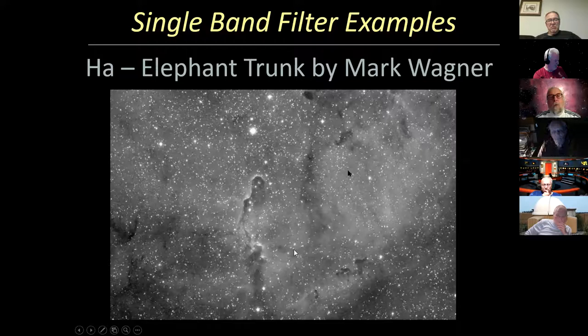But just a little background on it. This was taken from my backyard in Lombard, which is about 15 miles from O'Hare. So heavy light pollution, and the neighborhood has a lot of sodium vapor light. I believe this was an hour total with 5 minute subs, so 12 five-minute subs. And this is a really bright nebula. Yes, so you're able to do that.